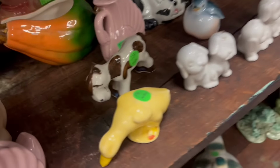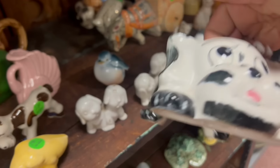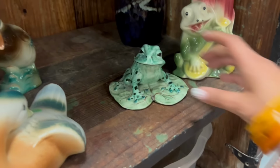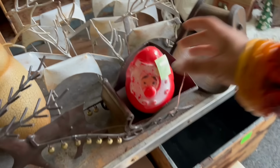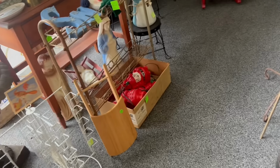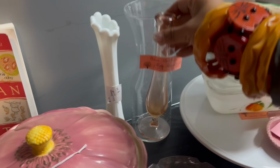I'll take that. Look at this dog planter. That's adorable too. $9. He's pretty great. We'll take him. Oh my gosh, look at this frog. It's Italian. It's repaired though. Look at Weirdo Santa. He's pretty great. 15, that's a little close on him. Oh my gosh, look at the Santa lights. Those are so fun.